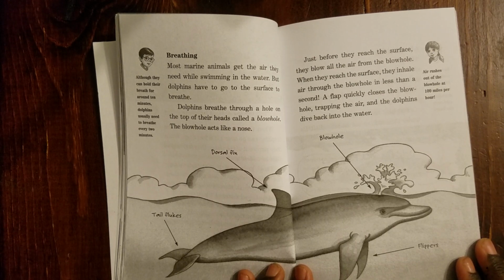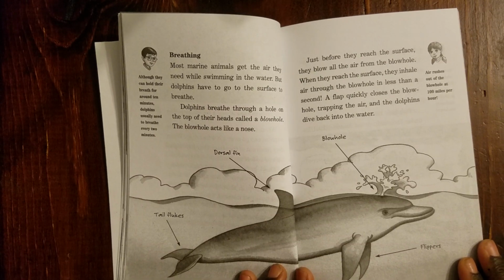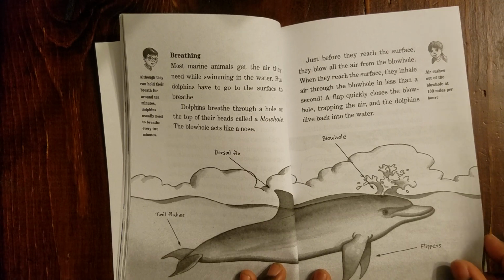Just before they reach the surface, they blow all the air from the blowhole. When they reach the surface, they inhale air through the blowhole in less than a second. A flap quickly closes the blowhole, trapping the air, and the dolphins dive back into the water.